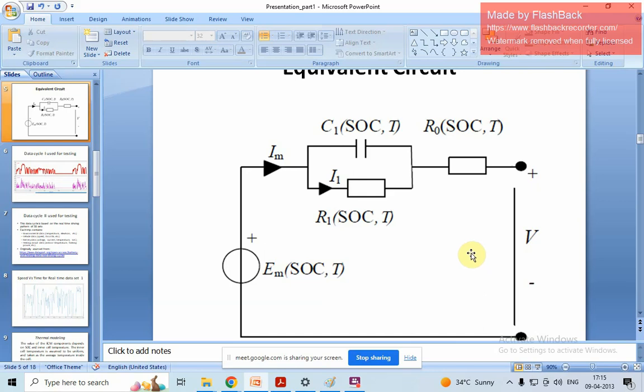Sir, you are from Kerala, no? No, actually... Where is your place, sir? Your Maharashtra.